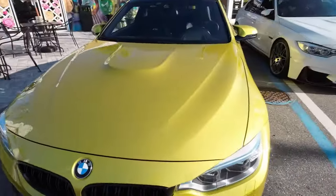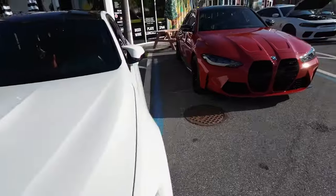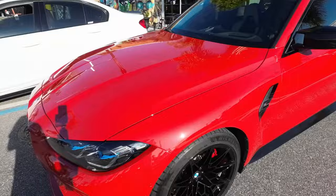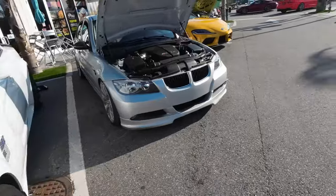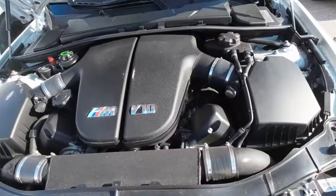Walking through here, in the back we have a lot of BMWs. As you can see from the shirt, I am a huge BMW fan. Starting off, F82 M4, my favorite M4. F80 M3, G80 M3. Love this one. Red on black always gets me. 392 Scat Pack Charger. E60 M5 with the legendary V10.